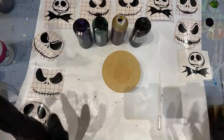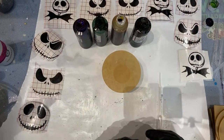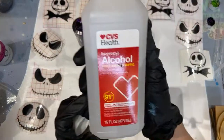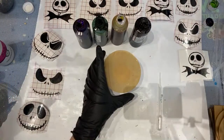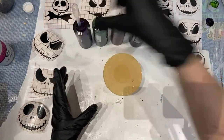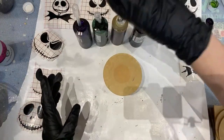Okay, so let's do this how I usually do. I'm going to be using this 91% isopropyl alcohol, and I always put some down first just so that my inks don't just soak into whatever background is on there.